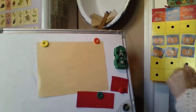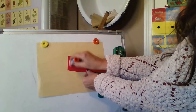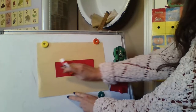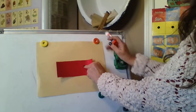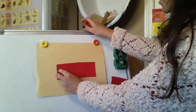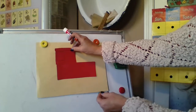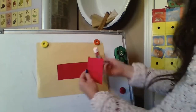So, the first thing I'm going to do is to take the large rectangle that I've already cut out and put some glue on it. That's going to be the main part of Otis. Now see, this is really floppy, so I have to go back and add a little more glue. Now for Otis, I have to decide which is the front and which is the back of the tractor, and I am going to put this on the top here. So I've got the window right there in the back.